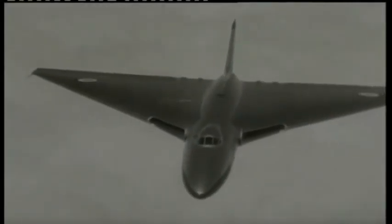Avro test pilot Roland Falk, flying over Farnborough, put the giant bomber into a perfect roll as if it were a fighter. A spectacular achievement and a spectacular machine.